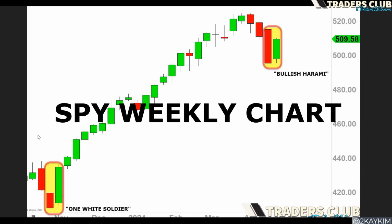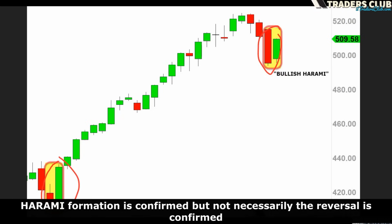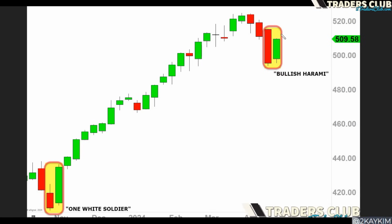I actually posted this on my X account on Friday. This is a weekly chart showing you guys one white soldier here and then a bullish Harami. The bullish Harami is confirmed as of today. If you look at your weekly chart now, we have a little tiny candle right here. So for this bullish Harami to confirm, you need a follow through, meaning at the end of Friday's session, what the bulls need to see is a healthy looking bullish candle.